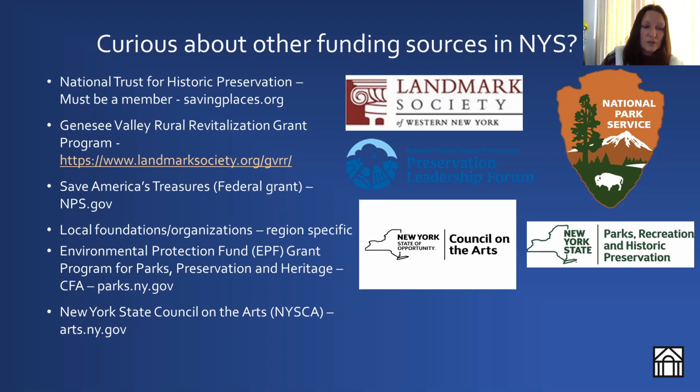Save America's Treasures is another one administered by the National Park Service. A couple others on my list. State funding sources right now are a little bit up in the air thanks to COVID, but things should be smoothing out soon.